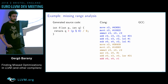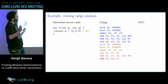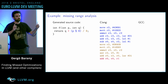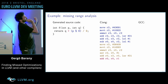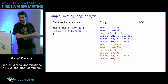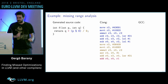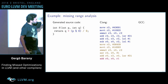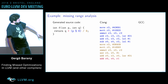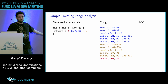Both of these use a certain well-known magical recipe that you can apply if you have a division by a constant. In that case, you don't actually have to emit a division. You can do this magic multiplication by something and then some bit fiddling, and you will get the same result as you would have gotten with a divide, but it's much faster. So this is a nicely optimized modulo, a nicely optimized division, and a very nicely optimized addition. Comments so far?